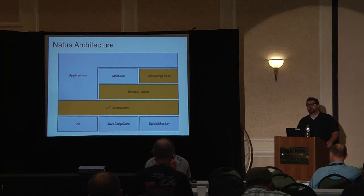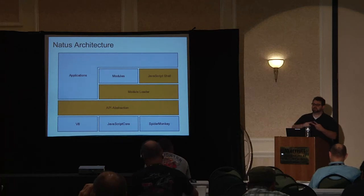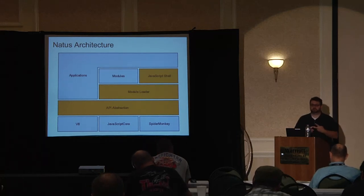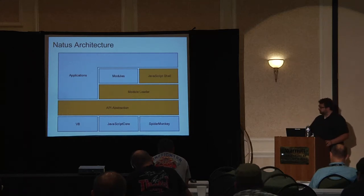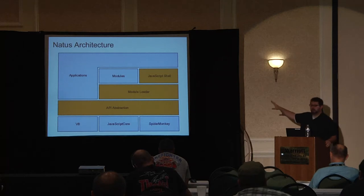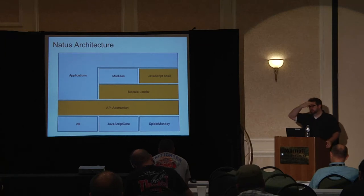However, as most people are probably going to want to do, they're going to want to use modules. And the really nice thing is that you should be able to use those modules in the Natus shell, in custom applications that are built on top of Natus, and in things like mod Natus for Apache or any other place. So we've also developed a module loader, and the module loader tries as best as we are able to comply to the CommonJS spec.